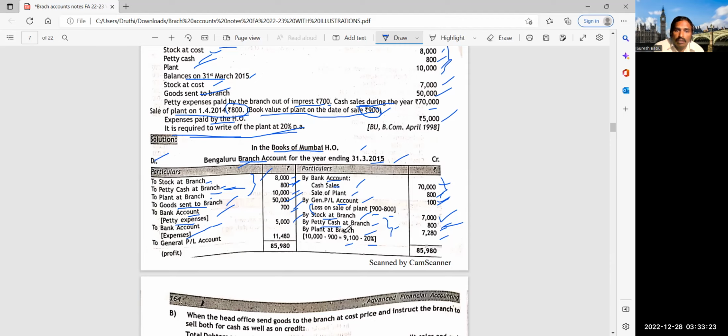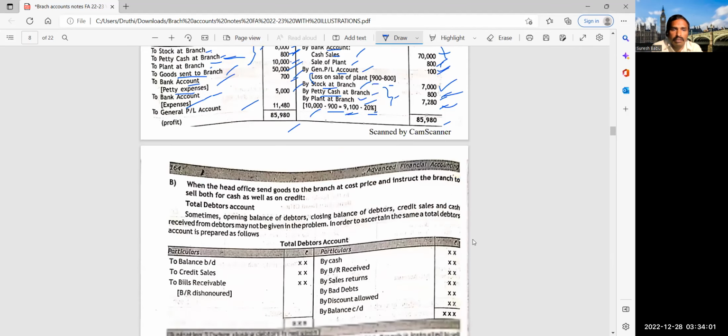So here, what did you do? For the closing plant value, you've taken 10,000 rupees, that is the opening balance, minus 900 rupees, the book value of the plant which you have sold, that's the original value. 9,100 minus 20% of it. If you do that, you get 7,280, the closing value of the plant. The difference is what? Depreciation. So now 85,980 is there. Cross-cast the total. 85,980. The difference is 11,280. That's the profit earned by this particular branch.